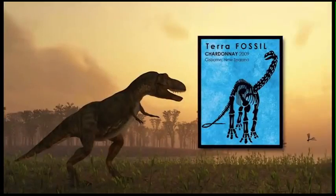Wine Dude here. How's it going? We're here with Terra Fossil Chardonnay, part of the dinosaur party. This is a dinosaur wine. As you can see, it's got a brontosaurus on the label. A little bony, but hey, still a brontosaurus, right?